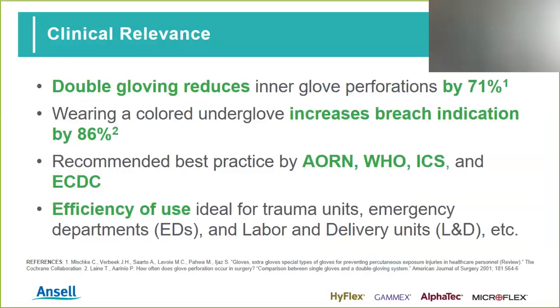In addition, the literature has shown that wearing a dark colored or contrasting underglove helps to identify breaches approximately 86% of the time. So you have a contrasting color underglove, you have a heightened awareness of the fact that you have two gloves on, but then you can see that breach because the underglove sort of lights up underneath a white glove.